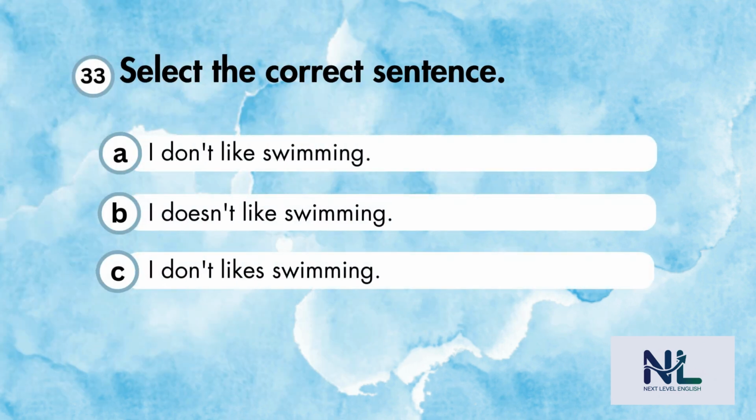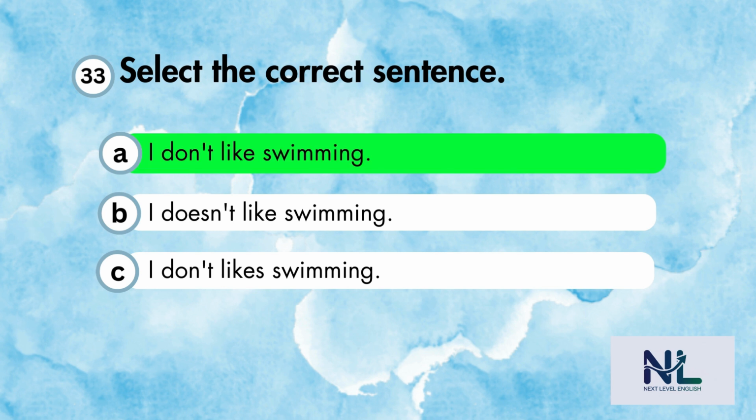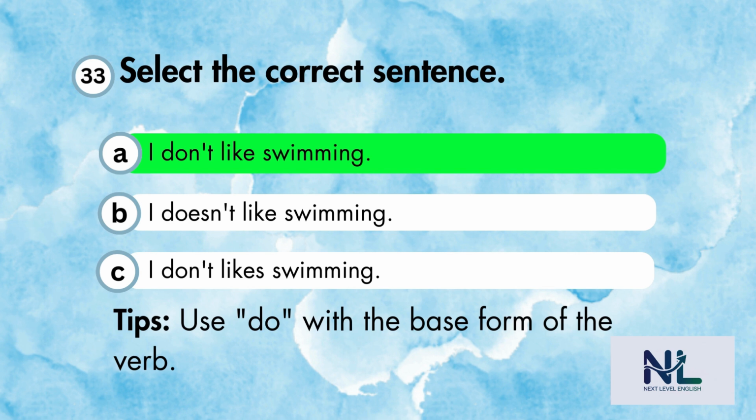33. Select the correct sentence. I don't like swimming. Tips: use do with the base form of the verb.